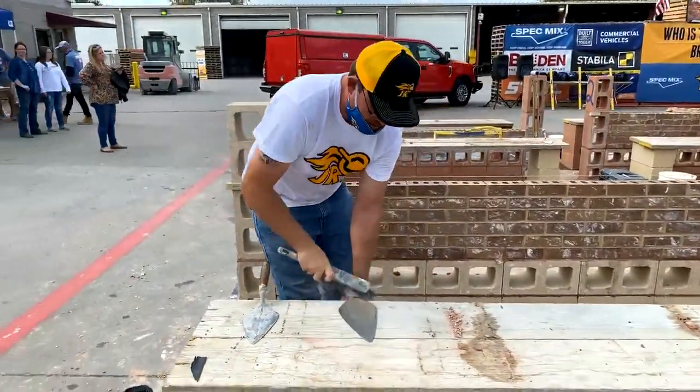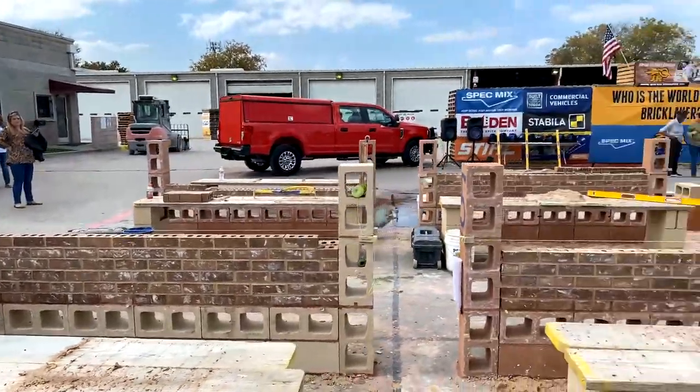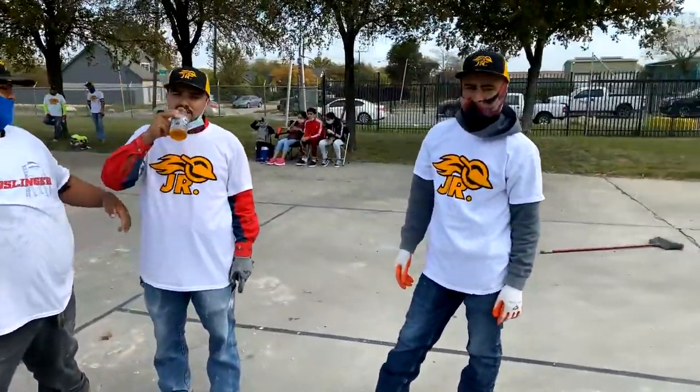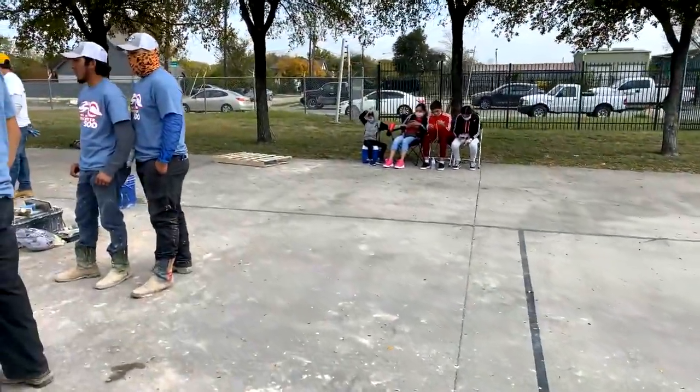And Jason there taking care of his tools of the trade. As you can tell, it's getting a little quieter around here, which means we're getting a little closer to making this go down. Walk around here, just take a peek at our crowd.